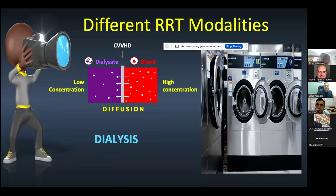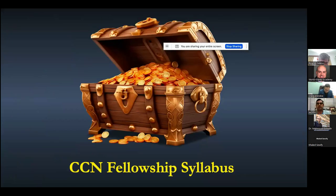For example, when you look at the CRRT in the ICU, it is a kind of washing machine, and the settings of the washing machine will decide how much solute clearance there will be. So you have to be clever and able to modulate well for those categories of patients.